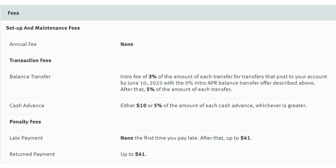Now, as far as annual fees go, again, with this credit card, there are no annual fees. So each and every year you can have this credit card, you can own it, and you do not have to pay anything for it, which is also great because you don't have to look and see whether or not the benefits are worth it having this credit card. However, there are some fees with this credit card, so just taking a quick glance up on the screen.